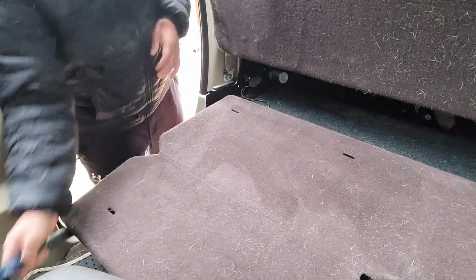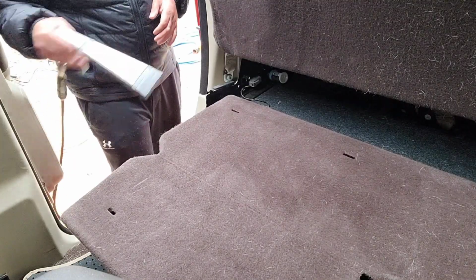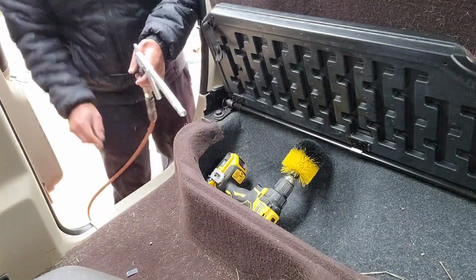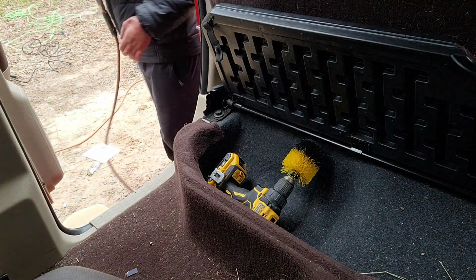Then you grab your blower, and that's it, guys, and then we keep going. But overall, this vehicle is not in rough shape. Obviously, if you have a lot of dirt, guys, just blow it out.